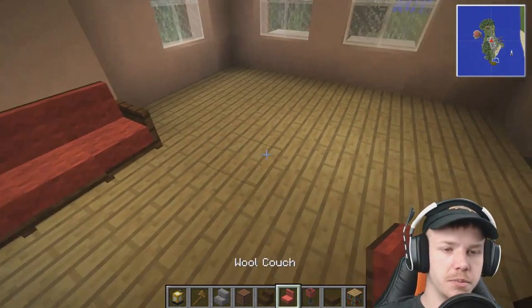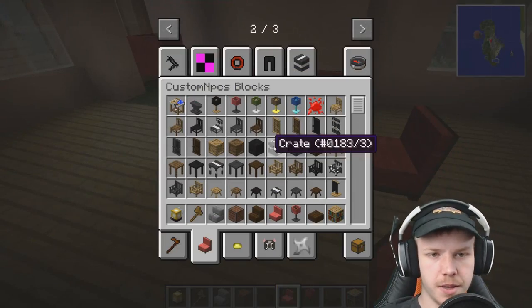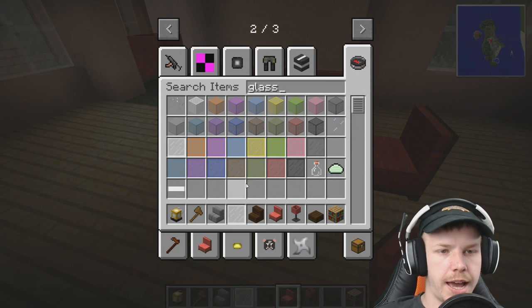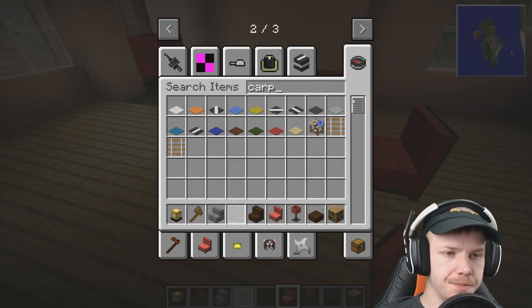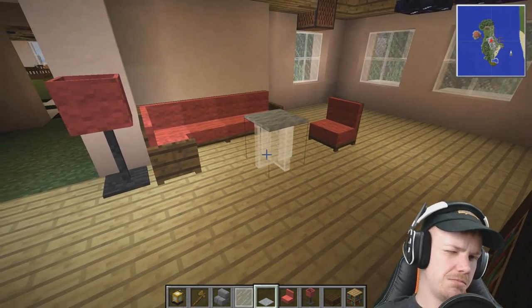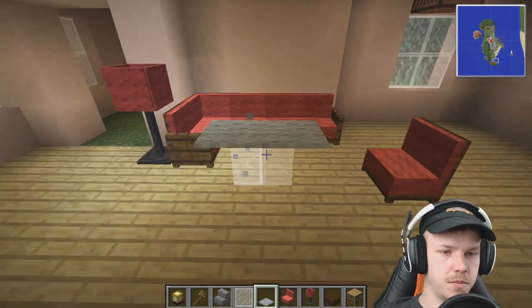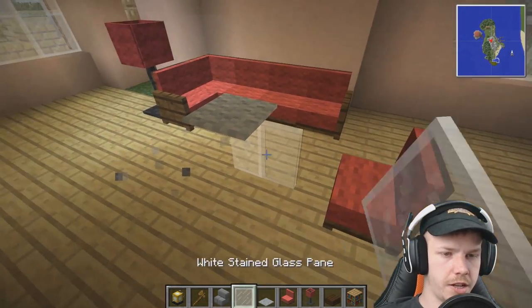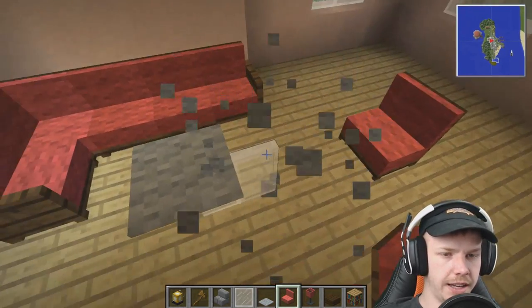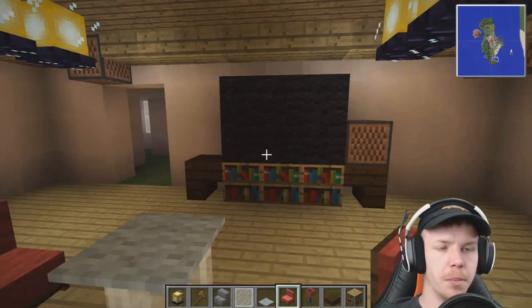Okay, but I said I wanted more seats. We're going to put a single seat right there. And we can have a little coffee table in the middle, like a piece of glass. White stained glass pane. And then a light grey carpet to sit on top. Yeah, no, that works. Or we add another one like that. Or go the other side and move that chair further out. No, I think I like just the one. You can put your drink on there, sandwich, popcorn, stuff like that.